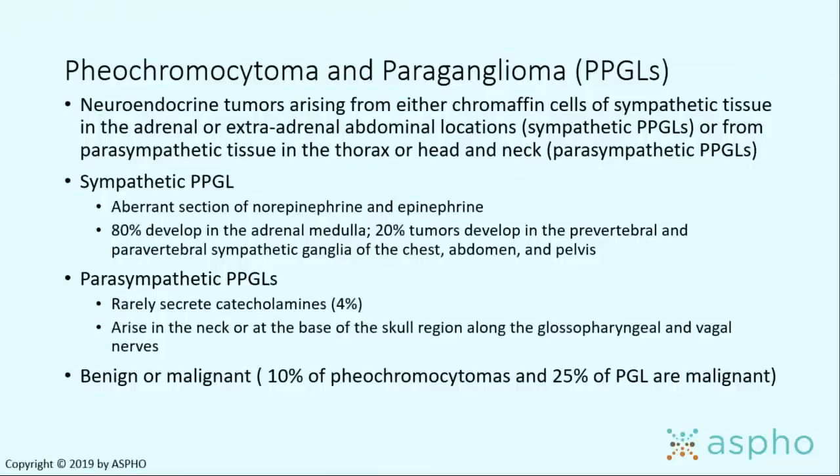These are neuroendocrine tumors that are arising from chromaffin cells of the sympathetic tissue in adrenal or extraadrenal sites, so sympathetic pheochromocytoma or parasympathetic tissue. And those parasympathetic tissue tumors are generally in the thorax and the head and neck. So two categories, sympathetic and parasympathetic.